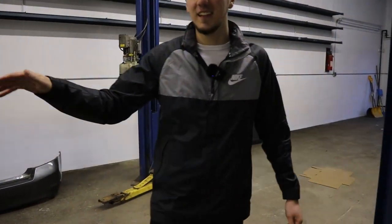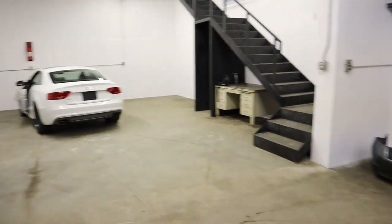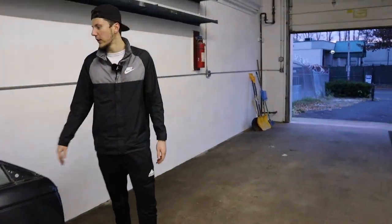That's a 2017 Audi S5 with just 17,000 miles. We like low mileage cars on this channel. So right now we're gonna pull the Accord into the garage and put the doors on, put the bumper on, and it's gonna be done.